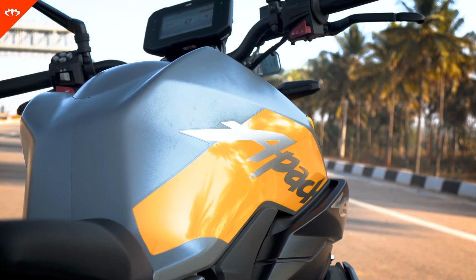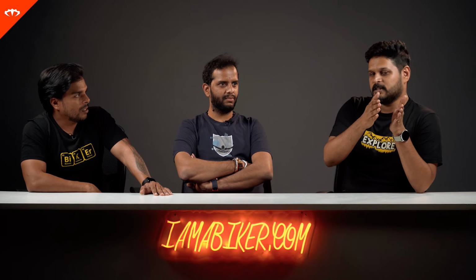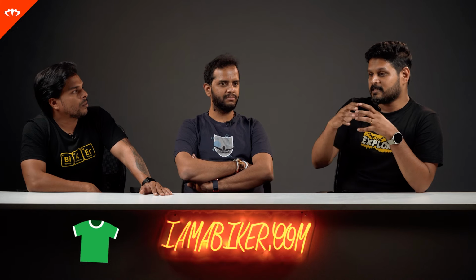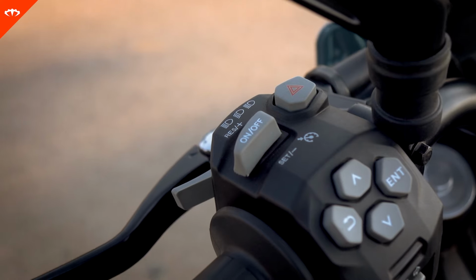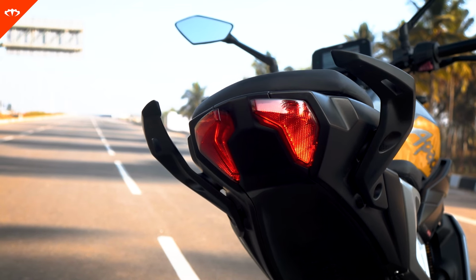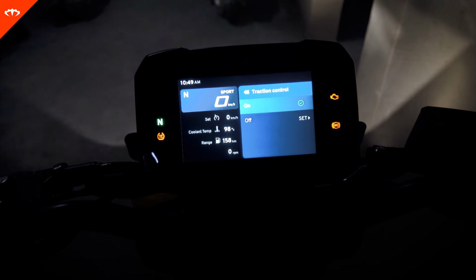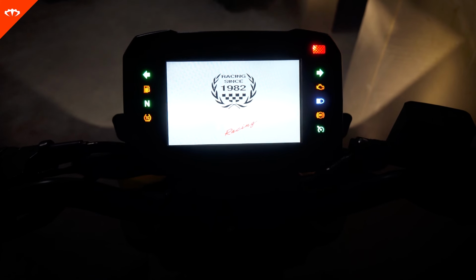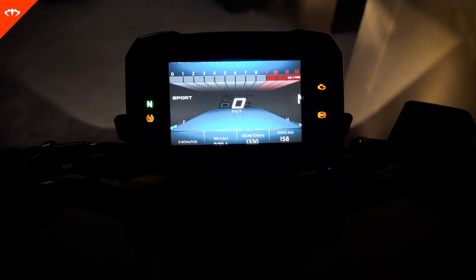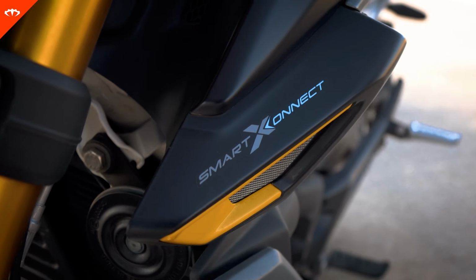Second floor types. There are so many different variants of this bike. For example, there's the base version, which is cheaper. We rode the next one with the bi-directional quick shifter, but this itself comes with a lot of tech. The slipper clutch is already there. There is cruise control, dynamic headlights, dynamic tail lamp. It's a lot of stuff already. There's traction control. The console also looks good. It's very easy to operate, and it's very clear where these things are. And then of course there are the connectivity features that come in as well.